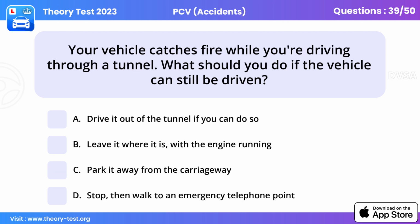Question 39. Your vehicle catches fire while you're driving through a tunnel. What should you do if the vehicle can still be driven? Drive it out of the tunnel if you can do so.